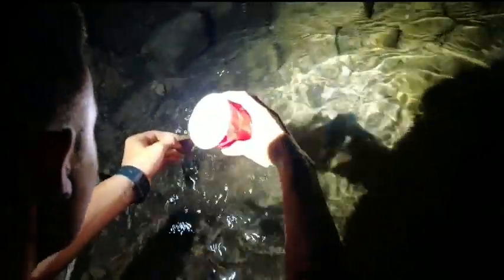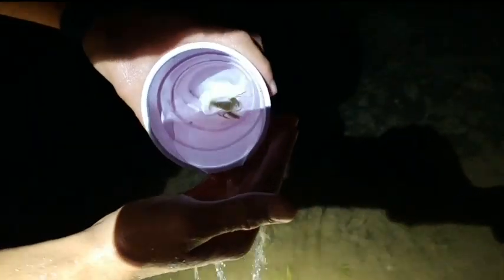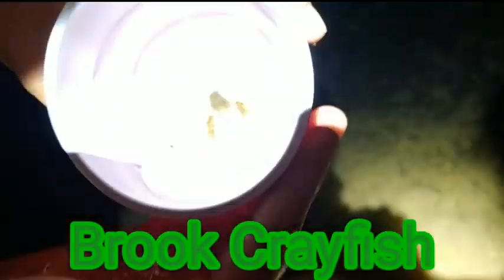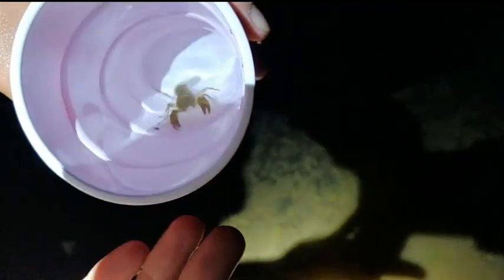Got him. That was beautiful. Okay, so a natural defense mechanism is sort of like fight or flight. They've got these claws on the front, sort of like a lobster, as you can see. But as you also saw, I coaxed him in by getting the rock towards him, and he used his tail to propel himself backwards.